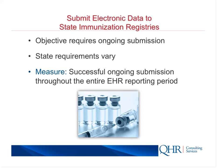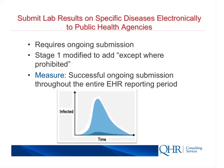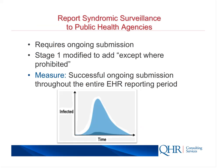The next 3 are similar in nature. There is one for immunization registries, there is one for structured lab results, and there is one for syndromic surveillance information. So all 3 of these, they have changed them to say, except where prohibited. All of these, I believe, are menu items in stage 1, where you could ring the bell if you just got one test, whether it was successful or not.